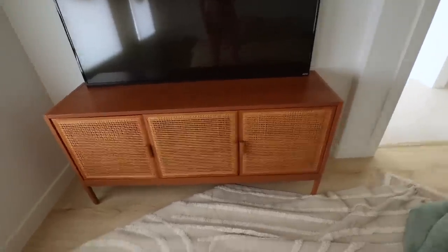Yeah, super cute, but I love this table. I think it's so pretty and it was pretty inexpensive too. It's just from Target. So I'll link that for you guys.